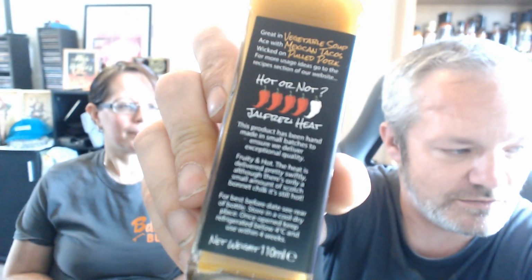In this little bottle that is marked as 4 out of 5 on the chili scale, it says Jalfrezi heat. I hope it doesn't taste like a Jalfrezi, because I'm not a big fan of them, to be honest. I think it will probably taste a little bit different. I hope so. So in here we have Cassar mango pulp, which is Cassar mango, sugar, water, citric acid, 71.4%. That's a good load of mango in there, isn't it?